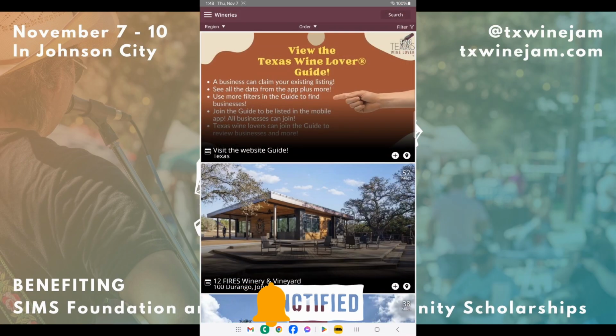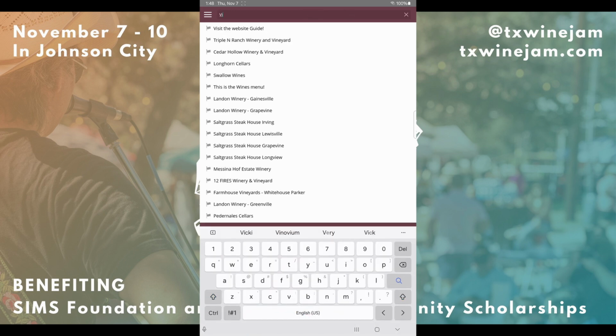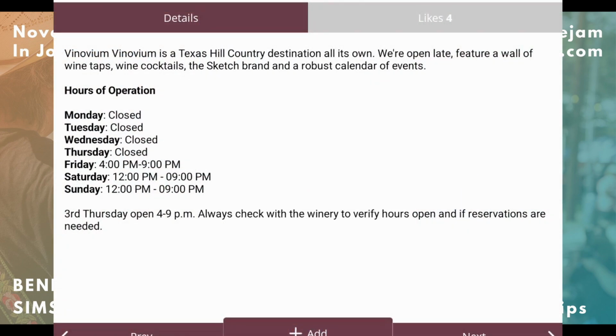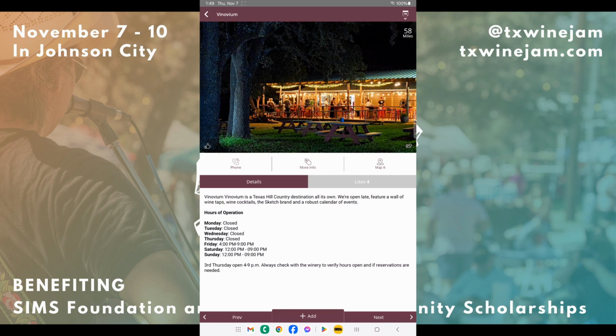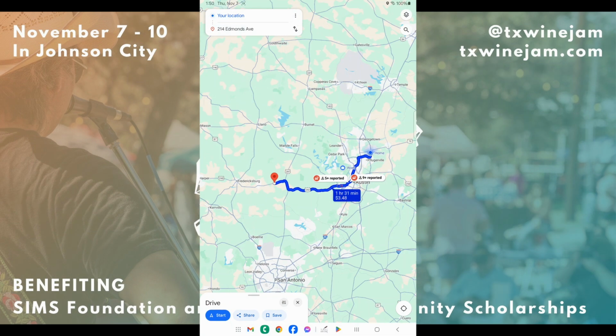Okay, let's see. We're in the Texas Wine Lover app here now, and we want to search. The Texas Wine Jam is hosted at Vinovium, just on the right side of 290 there. And let's plan our route. Okay, we have Vinovium. Let's take a look. This is where the Texas Wine Jam is hosted. Such a great event. More info. Map it. We're gonna map it. Only going to take an hour and 31 minutes and $3.48 on the toll road from Hutto, Texas. And start.